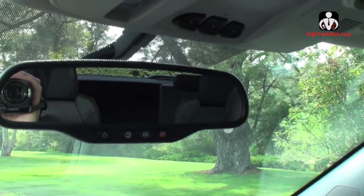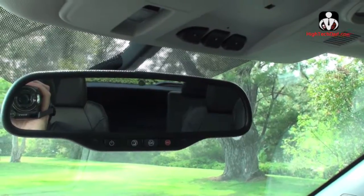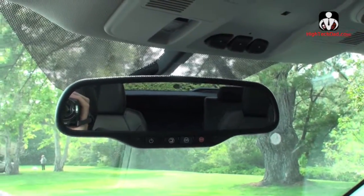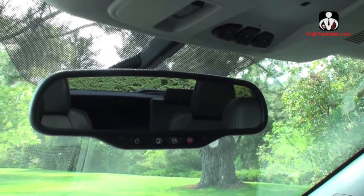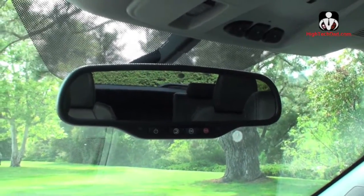It notifies 911 if your car is in an accident, so it's always kind of nice to have that added protection. But that is a subscription service.